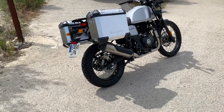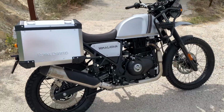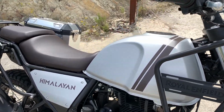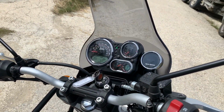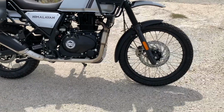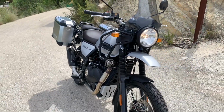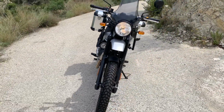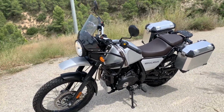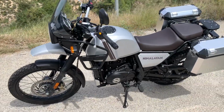Okay guys, off the trailer, side panniers on, she's ticking away. Full tank of fuel. It's a case of running the bike in and then giving you guys a full review on what I think of the bike. So I'll probably have a quick toodle now, give it a couple of kilometres, see what I think, and add a few comments at the end of this video and a few pictures, and we'll get on with the journey.